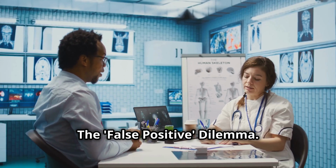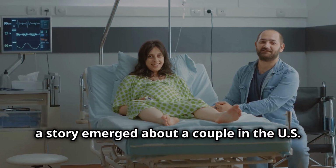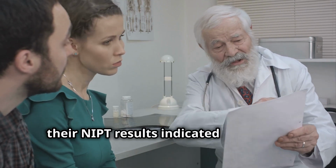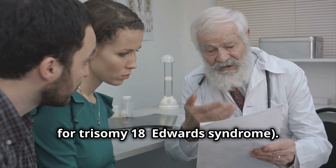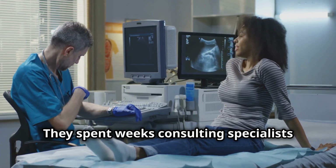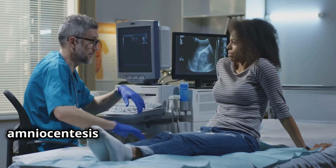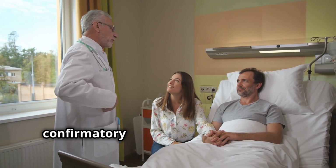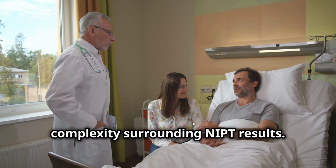The false positive dilemma. In 2017, a story emerged about a couple in the US who experienced emotional turmoil after their NIPT results indicated a high risk for trisomy 18, Edwards syndrome. They spent weeks consulting specialists and considering options, only to find out through an invasive amniocentesis that the baby was perfectly healthy. This case highlighted the importance of confirmatory testing and the emotional complexity surrounding NIPT results.